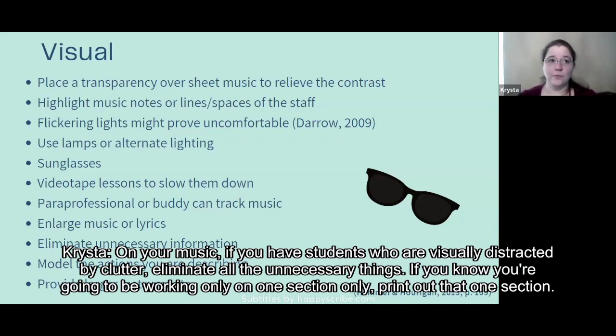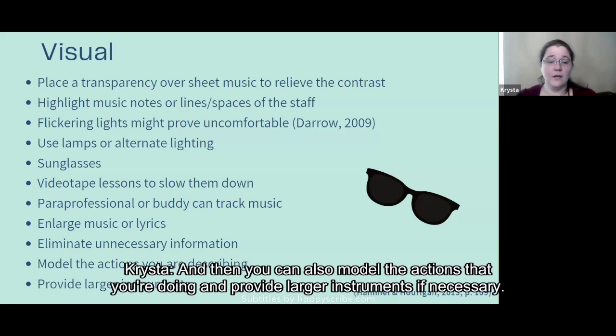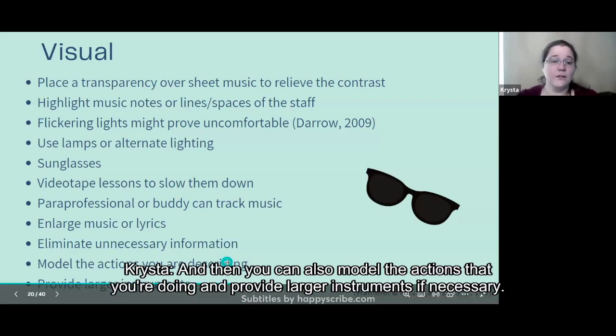On your music, if you have students who are visually distracted by clutter, eliminate all the unnecessary things. If you know you're going to be working only on one section, only print out that one section. If you know that there's 6 examples on the page and you're only going to be working on 3, cut out the other parts. It helps minimize where the student has to put their focus. And then you can also model the actions that you're doing and provide larger instruments if necessary.